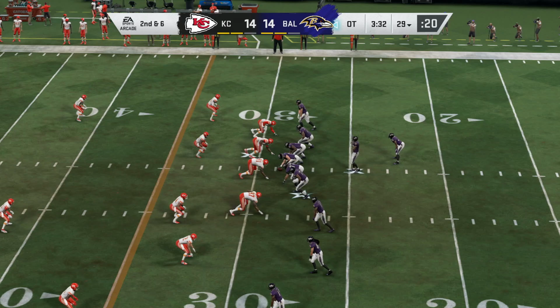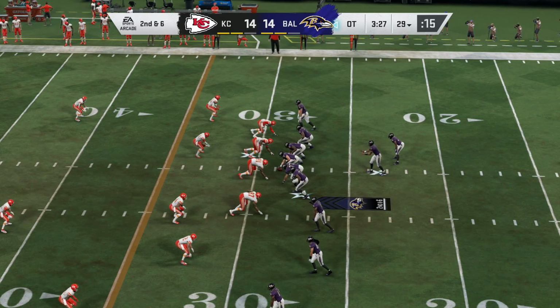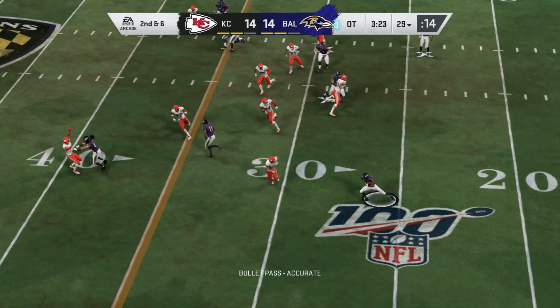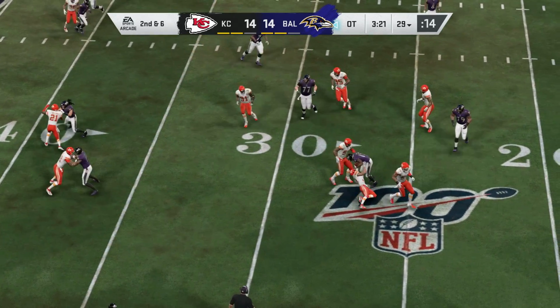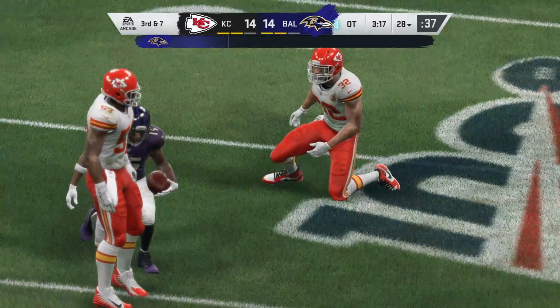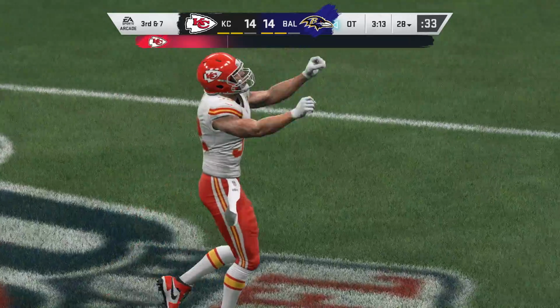2nd and 6, just inside the 30. Jackson going to get this out to Brown. And he'll lose yardage here, going down back at the 28. Officially, it will go as a 1-yard loss, and that's going to lead to a 3rd down.